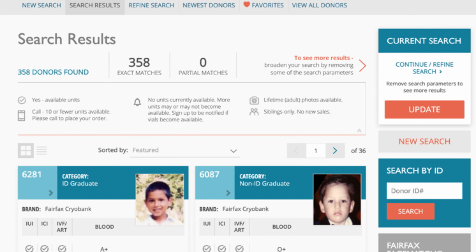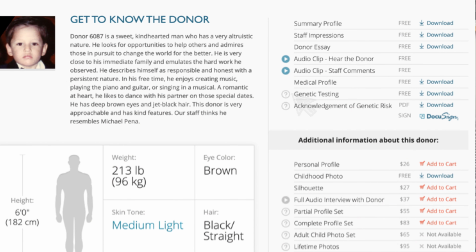Other banks, like Fairfax Cryobank, will allow you to do an initial search for free, which includes a summary profile, staff impression, and genetic testing, but they charge extra for more in-depth information. As you can see from the screenshot on their website, it costs extra for things like an adult-to-child photo set and personality type information, as well as a full audio interview.